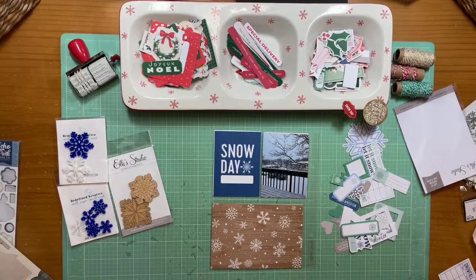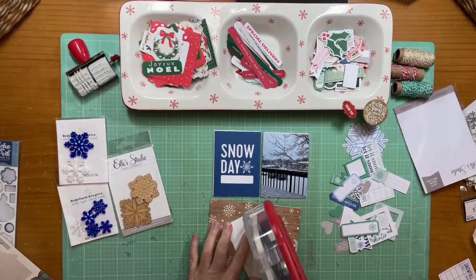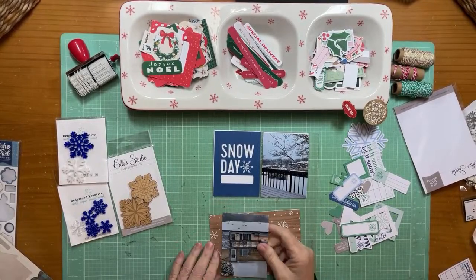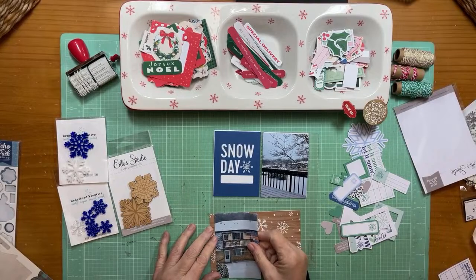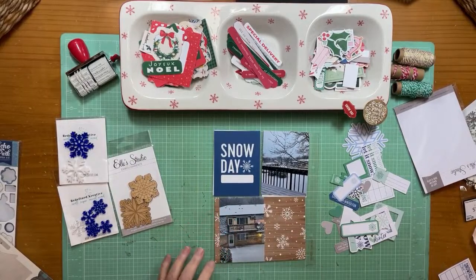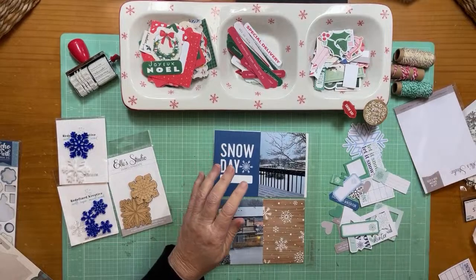I'm going to take a little bit more off this one photo because it looks like when I cut it, I didn't get all of the photo next to it off. And then I just narrowed this a little bit so I have more room to play here. Okay, and getting red up in this card should be pretty easy. I can get some red up in here.